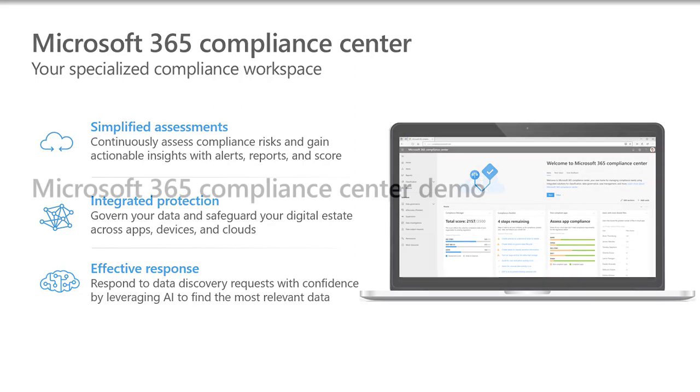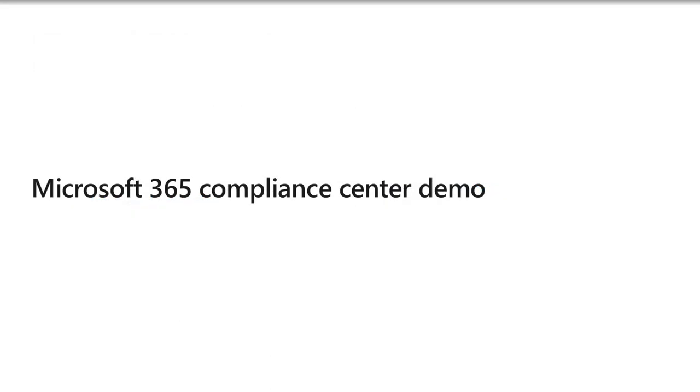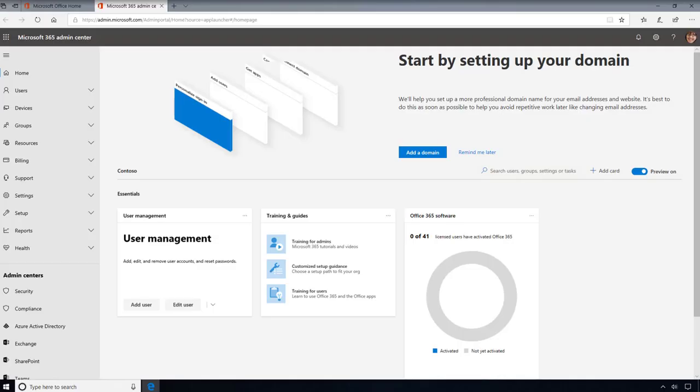Let's have a Microsoft 365 Compliance Center demonstration. The Microsoft 365 Compliance Center is a specialized workspace for compliance, privacy, legal, and risk professionals. It provides centralized management across Office 365, Windows 10, and EMS. Contoso's compliance officer, Megan Bowen, can find it in the Microsoft 365 Admin Center or by visiting compliance.microsoft.com.